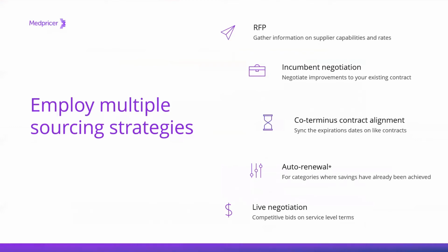So after figuring out which categories will serve as your starting point, that transitions us to another core element of a successful purchase services program, and that's employing multiple sourcing strategies. A traditional RFP process may not be right for every situation, especially for some of these smaller contracts. By asking important questions up front, you can determine if another approach should be employed. Beyond RFPs, consider direct incumbent negotiations or making sure all of the contracts in a given category expire at the same time. And when you think about it, what would impact your decision to go with a certain strategy?